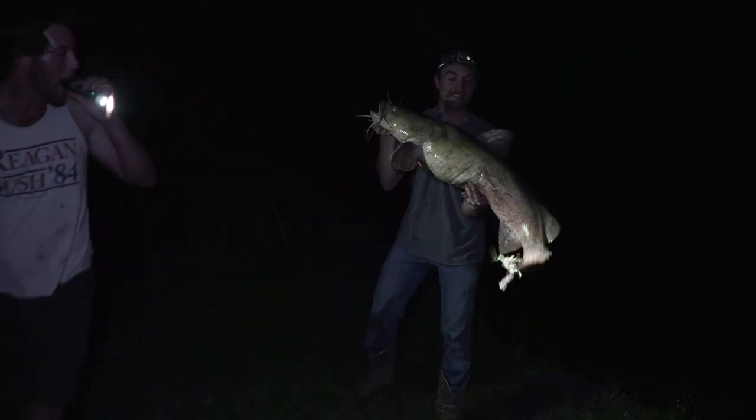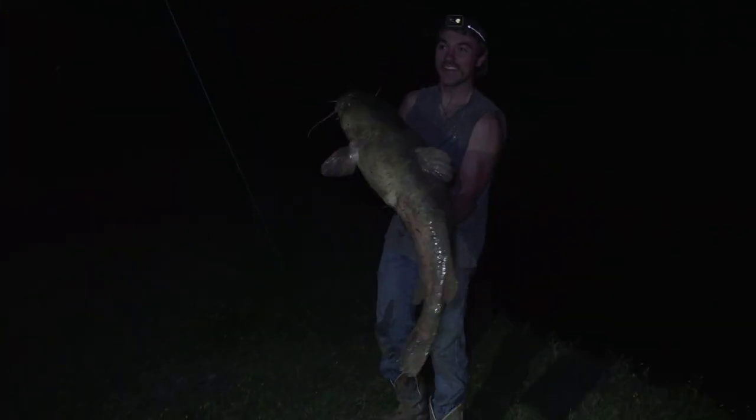Look at that cat, guys. That's the biggest one I've ever caught. That thing's 50 pounds.